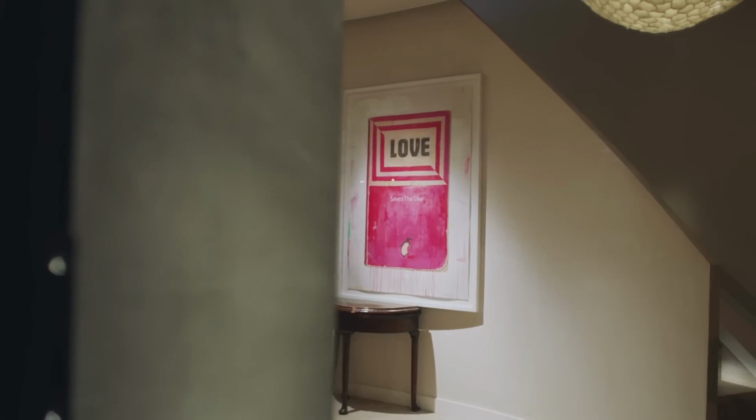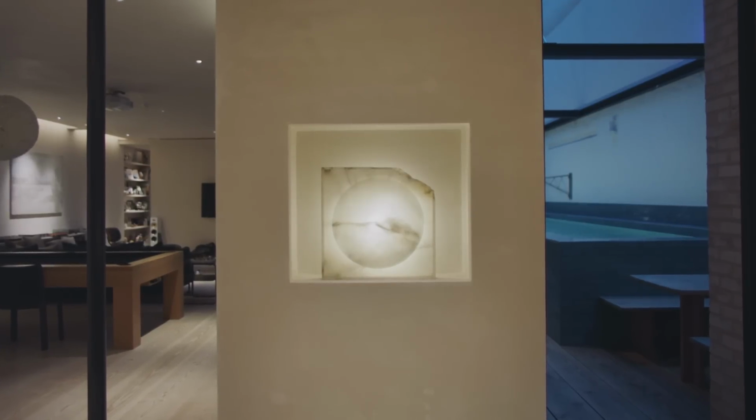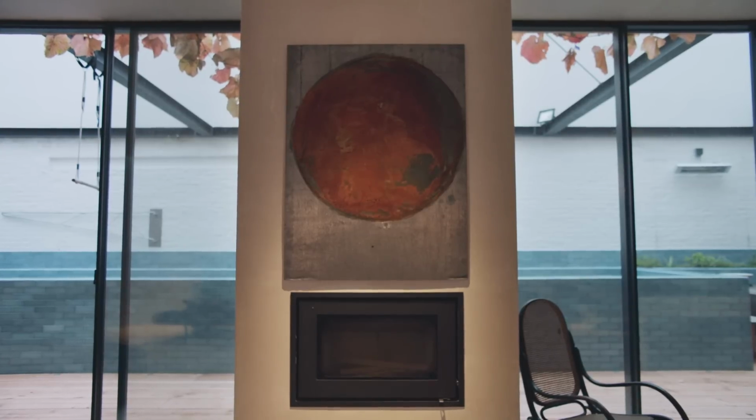My big problem is storage. I'm really bad on storage. I don't really like things. And I have a rule, actually, if someone comes into the house and goes, "That's amazing, I really love that," as long as it's not incredibly valuable, I go, "Well, you must have it," and I give it to them.